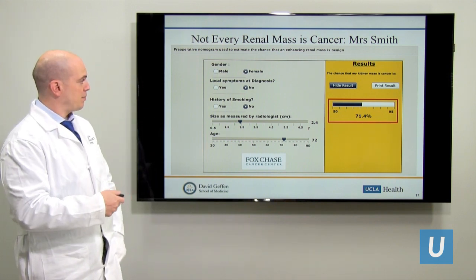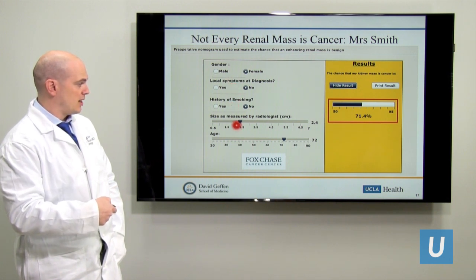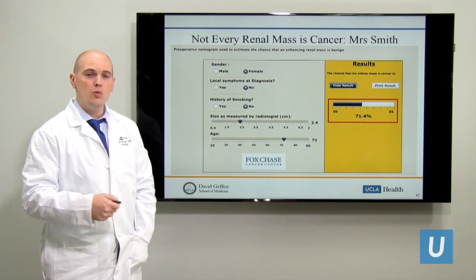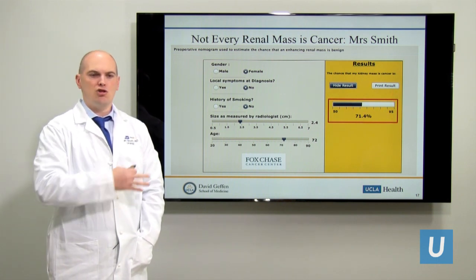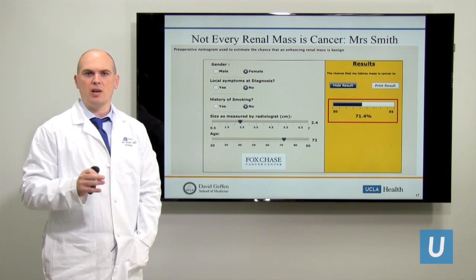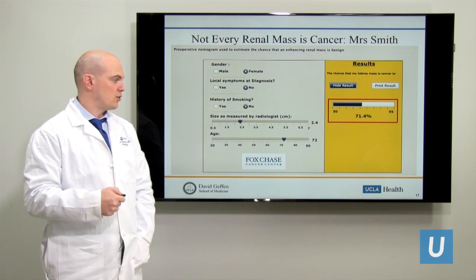If you looked at this patient, you could say, well, a female, no symptoms, no smoking, here's the size, here's her age. It actually had a chance of being cancer only 71%. So just knowing nothing about Ms. Smith, I could say that 1 in 3 of these patients, like Ms. Smith, is going to have a benign tumor.